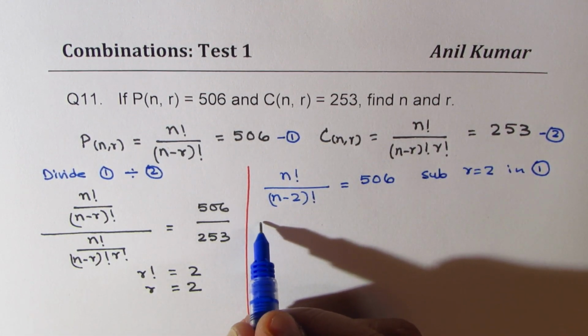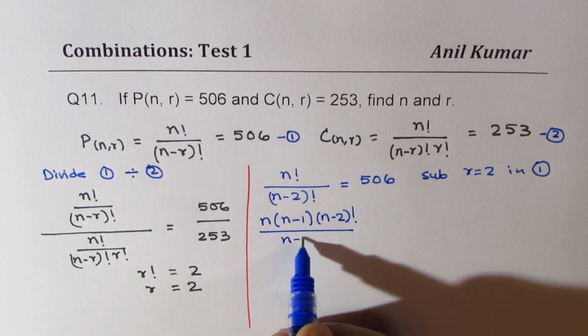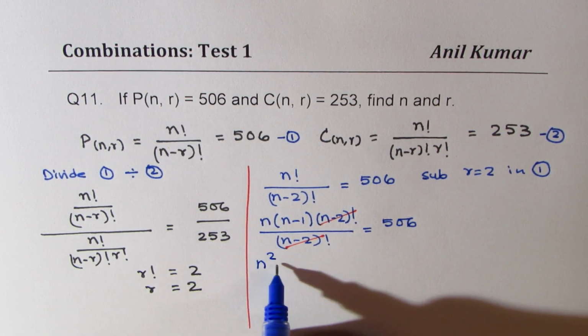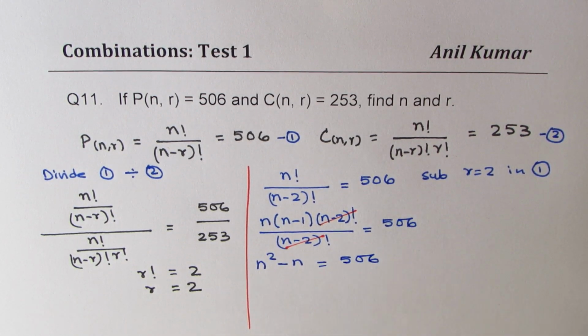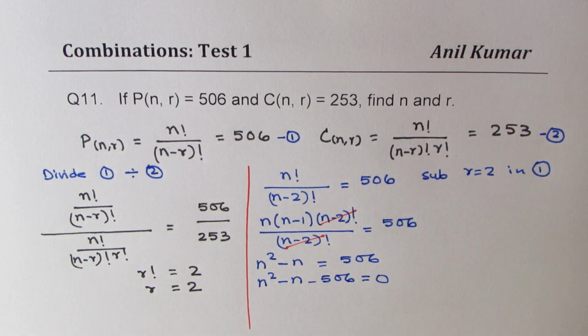Now what is n factorial? n factorial means n times (n minus 1) times (n minus 2) factorial. And that divided by (n minus 2) factorial gives us 506. Now the factorial parts cancel. So we have n squared minus n equals 506, which is a quadratic equation. Bringing 506 to the left side, we could solve this equation, correct?